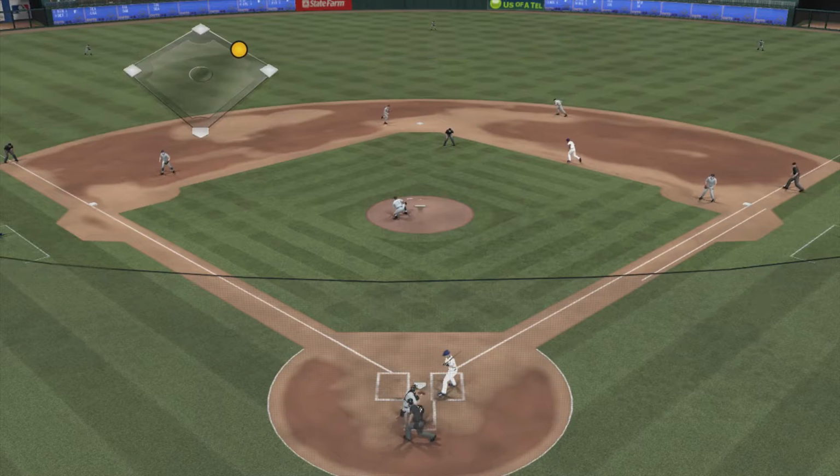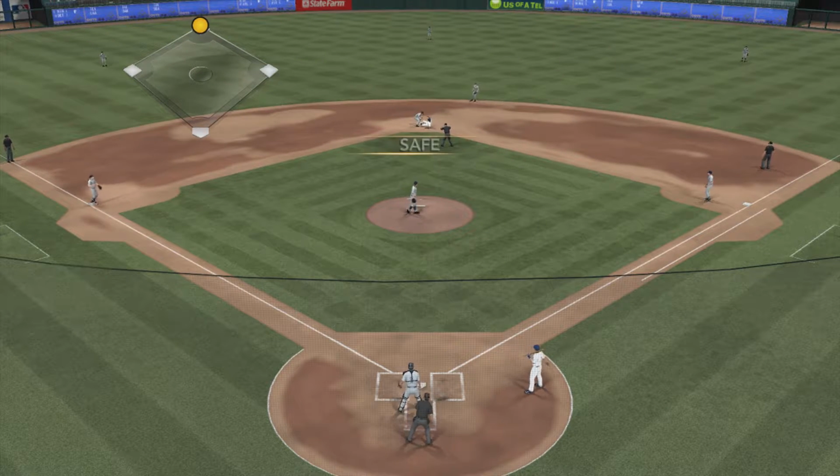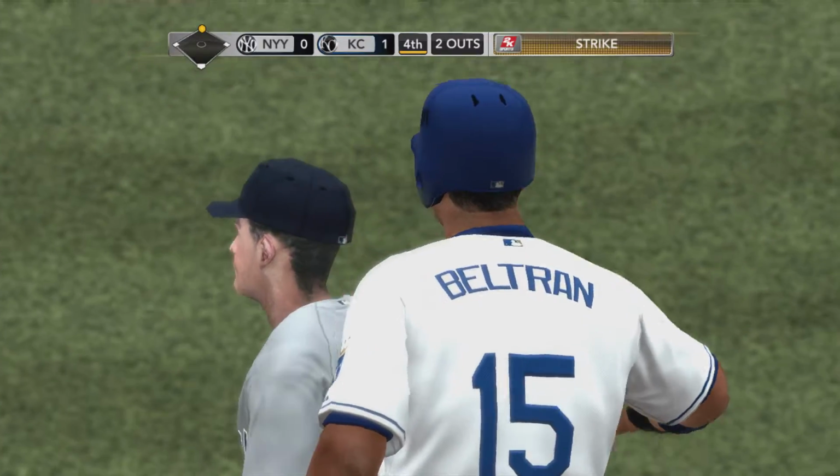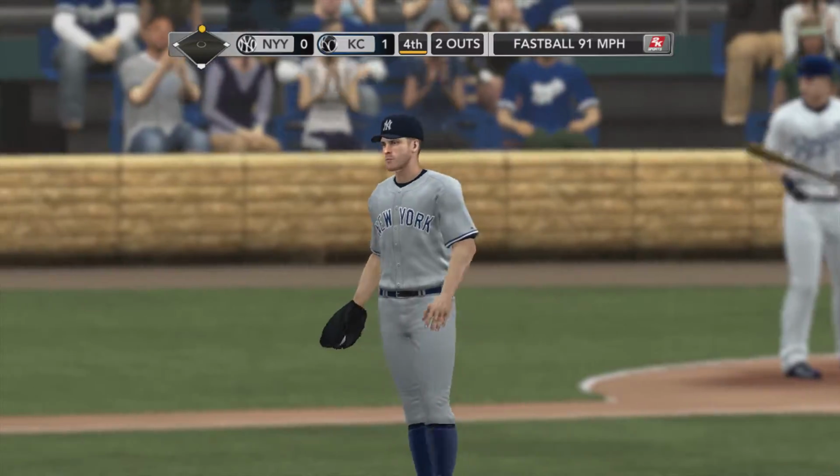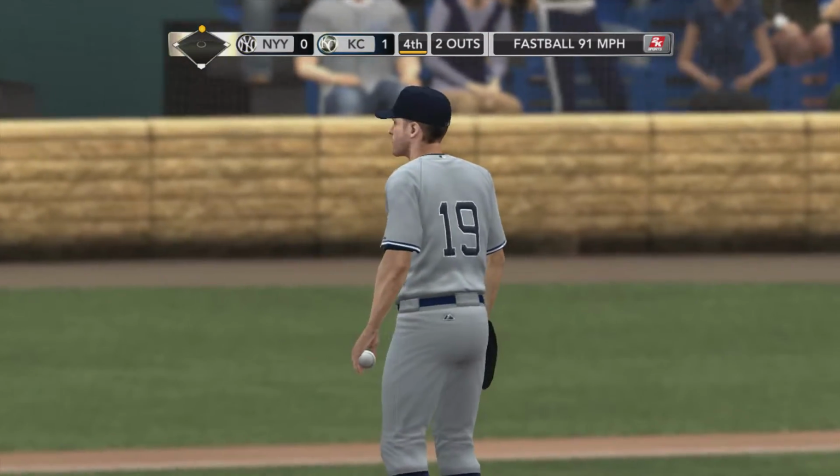Beltran. Here we go. Strike one. He is safe at second base. Couldn't make a better two-strike pitch right there. He's working well with the catcher, hitting his spots, powering that fastball down and away.